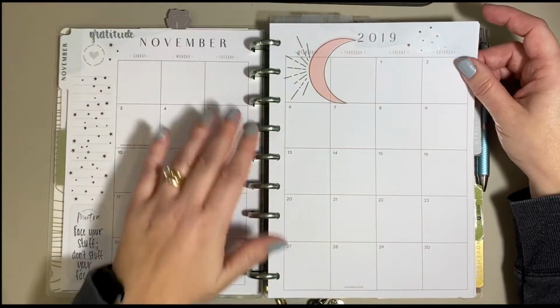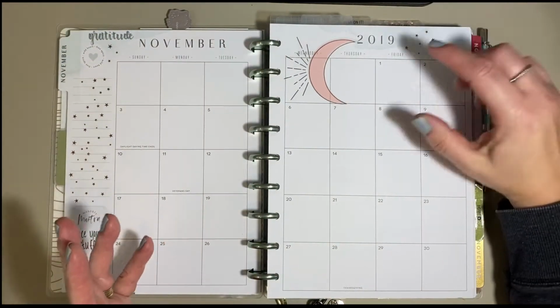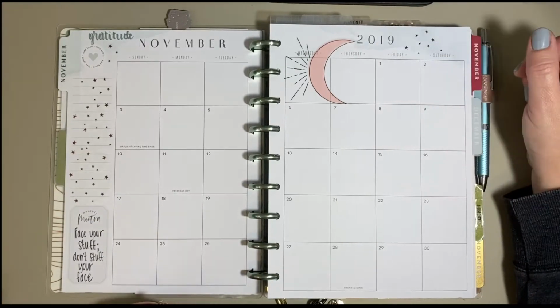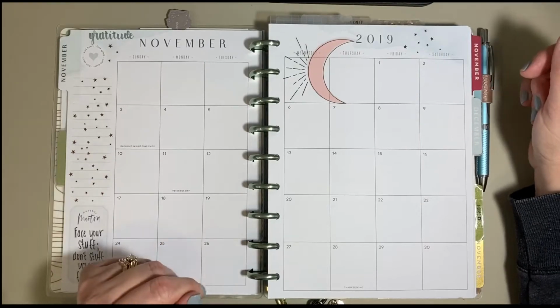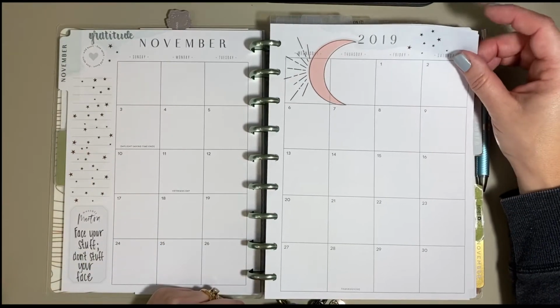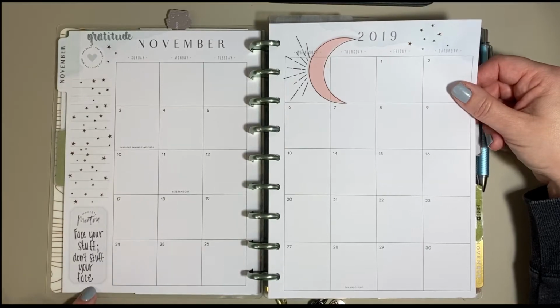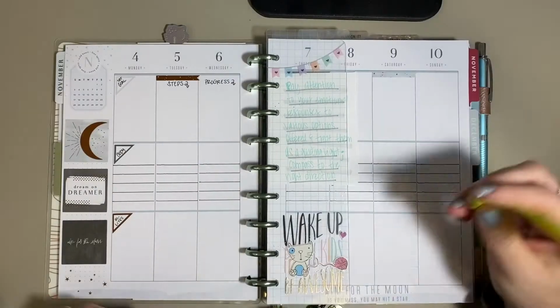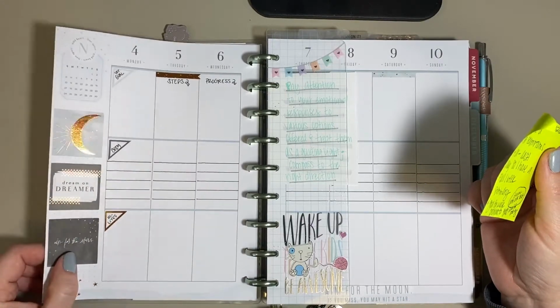And then my first section is journal, which is my wellness section. And here's my November gratitude, so I'll be filling that in. Today's actually November 1st, and I usually fill it in at the end of the day. So that's why there's nothing on it, even though you're seeing this on November 3rd. And my mantra for the month is face your stuff, don't stuff your face.